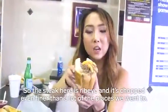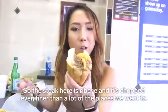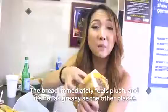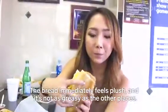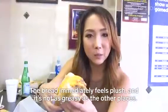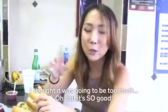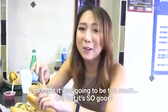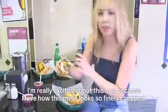So the steak here is ribeye, and it's chopped even finer than a lot of the places we went to. The bread immediately feels plush, and it's not as greasy as the other places. I love it so much. I thought it was going to be too much. Oh, but it's so good. I'm really excited about this one because I love how this meat looks so finely chopped.